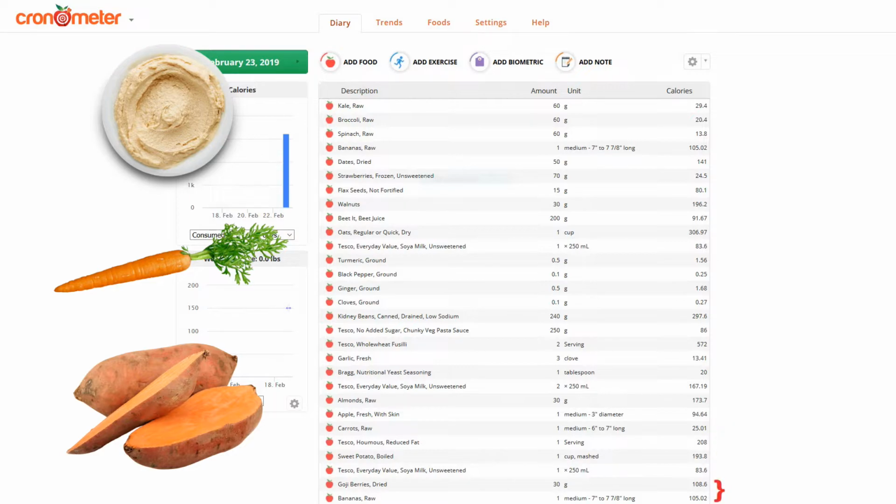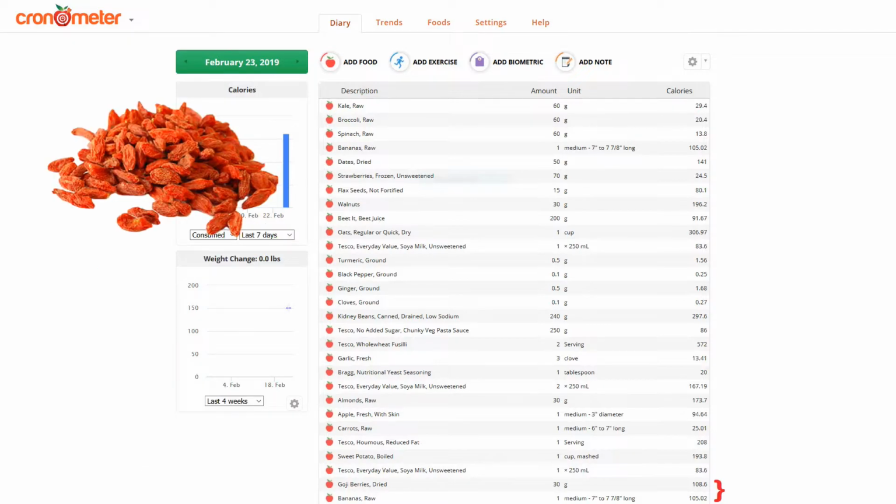One last little trick I've been employing recently is a small serving of goji berries before bed. Gojis are very high in melatonin, and I find they really help with getting to sleep at night. Anecdotally, I also find bananas help too, so I've added both of these here as a nighttime snack.